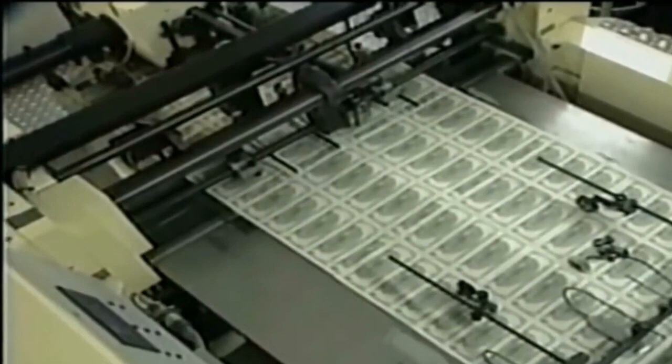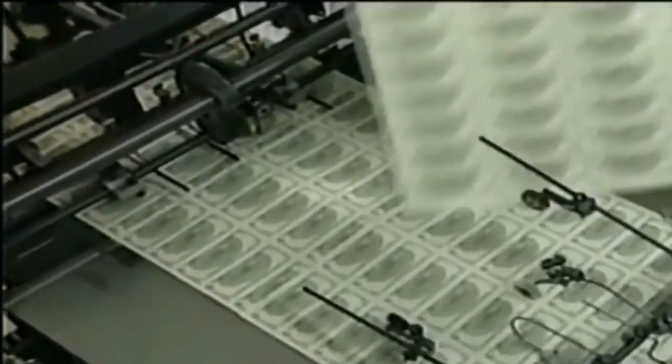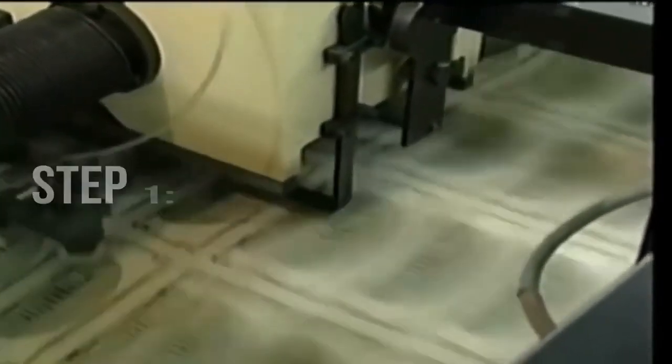Did you know that in the early 2000s it came to light that in some cases the cost of manufacturing these polymer notes was actually more expensive than the value of the currency itself? Interesting, isn't it? Now let's delve into the manufacturing process.